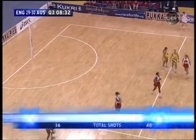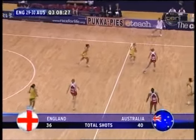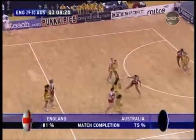Just a need, possibly, just to change the pace, England, as they bring the ball through. So there are total shots, Australia 4 more. And how does that go into completions? 81 for England, 75 for Australia.